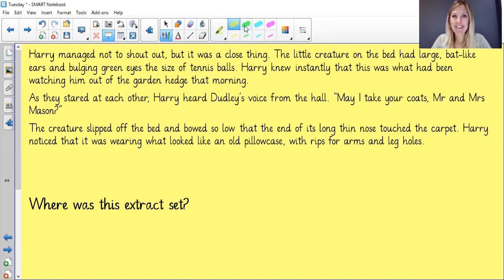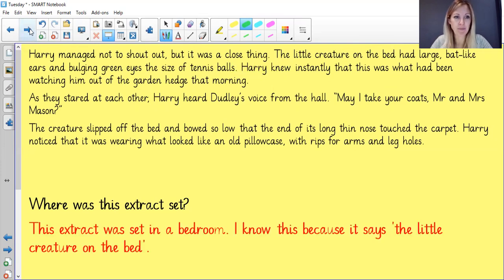Okay, right, let's have a look at this together. So Harry managed not to shout out. I'm going to read a bit quicker, and I might even skim read it or read it in my head. But it was a close thing, the little creature on the... So I've got a clue here. I've got bed. The little creature on the bed. Well, I think that tells us what room we're in. It doesn't say whose bedroom, but the fact that Harry is here might indicate it's Harry's bedroom. Well done if you've put this extract was set in a bedroom. I know this because it says the little creature on the bed.